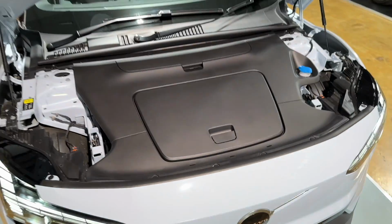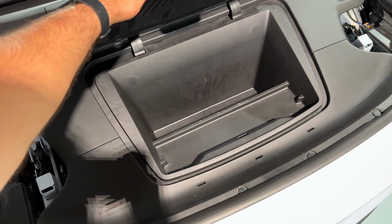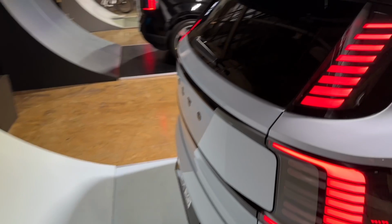And then once you open it, yes, there it is. The all famous frunk. And if you open it up, you'll see that it actually just looks like a cooler box. So if you go into a braai, chuck some drinks in and some ice and you're good to go.